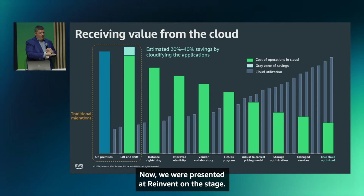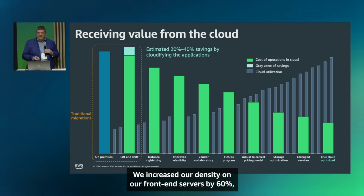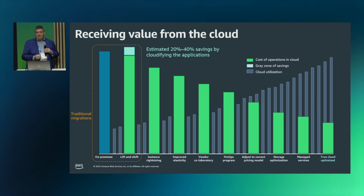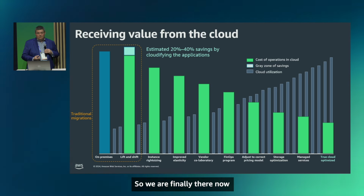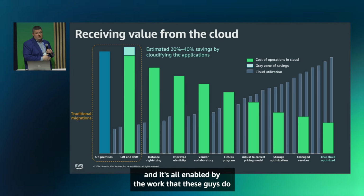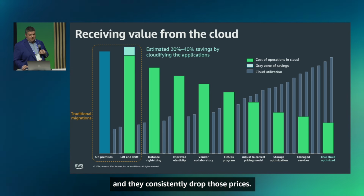Now, we were presented at re:Invent on the stage. We increased our density on our front end servers by 60%, yet the price came down by a massive percentage point. So we are finally there now, and it's all enabled by the work that these guys do, and they consistently improve upon that, and they consistently drop those prices.